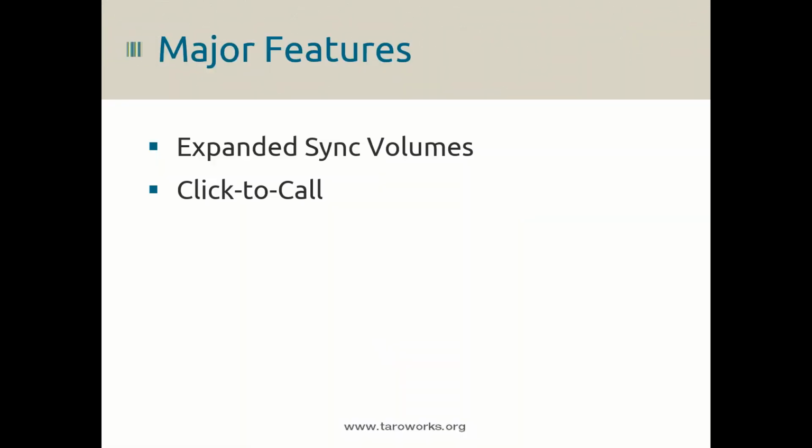So we have two major features in TaroWorks 4.8. A bulk of the work we did over the last quarter was invested in expanding sync volumes, and we are also releasing a feature called Click to Call, which you'll see both of today.